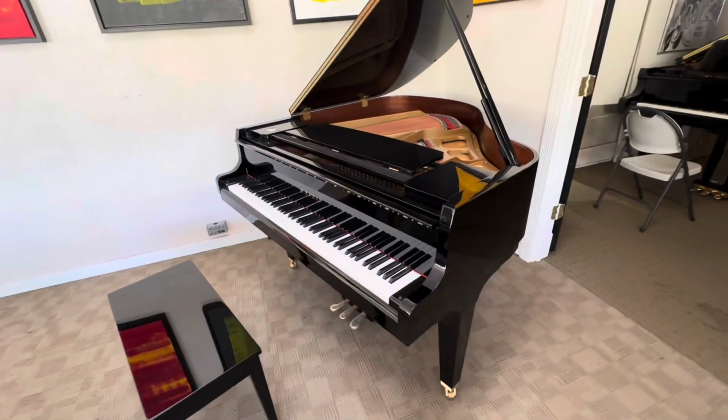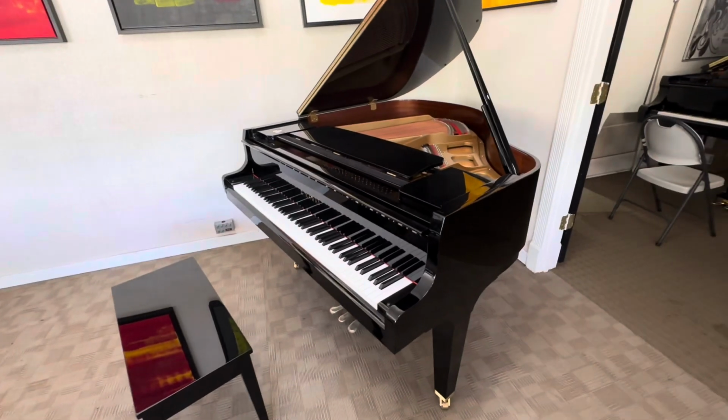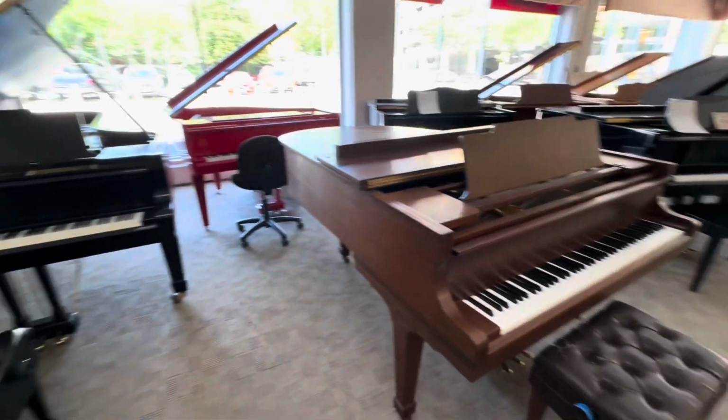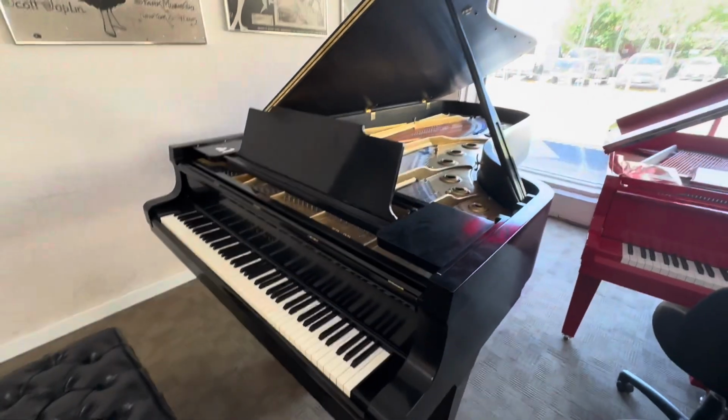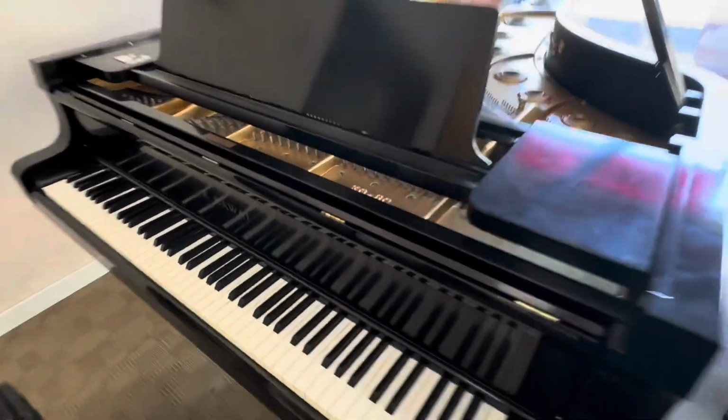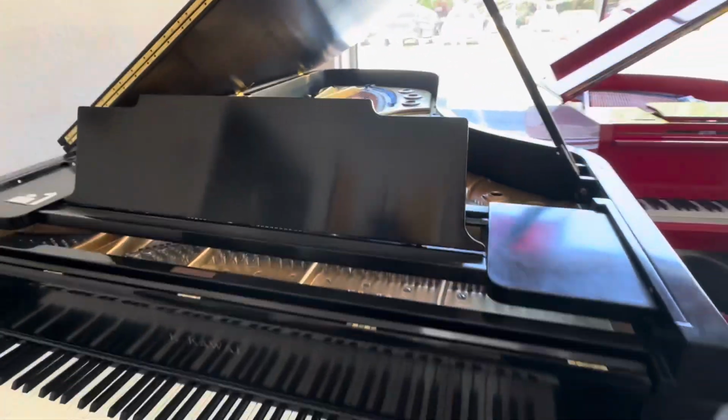Here's a, well, this is actually a new piano. This is a GL10 Kawai. And so if you're in certain areas, we can sell that to you. Oh, there is a 9-foot Kawai concert grand. This is a model KG8 in very good condition.